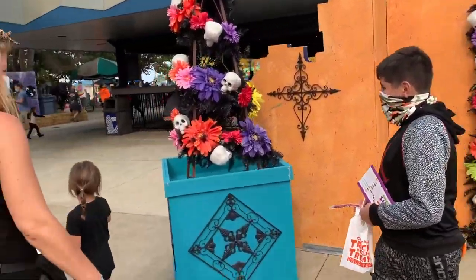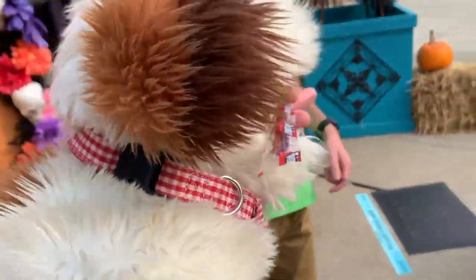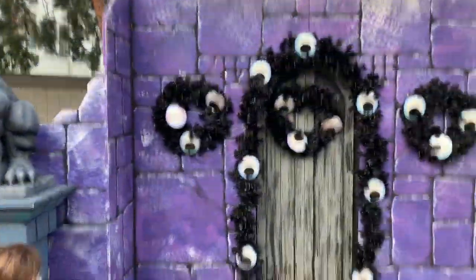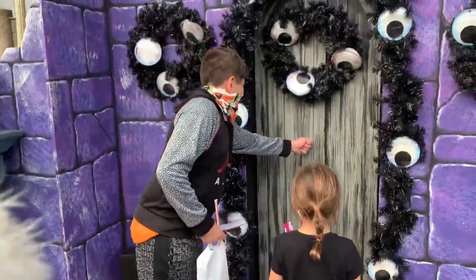Ooh. The Lord of the Dead. Oh, yeah, Mr. Bear. Come on, for me. He's going to give me candy. Thank you so much. I got some candy. Yes, score. Here they go across the spooky gargoyle with eyeballs all over the place. I wouldn't do it.